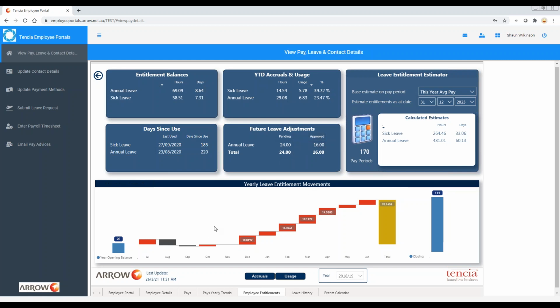And then along the bottom here, you can see some yearly movements of your entitlements. So the idea here is to see what your opening balance is. You can see the increases and the decreases. So in this year, some leave was taken in 2018-19 in August and September. And then my accruals started to increase as an employee. I increased them 93 for the year and closing out at 113. So you can see the movement in the entitlements, and you'd be able to see quite easily the months that you worked heavily in where the entitlements increased at a higher rate.